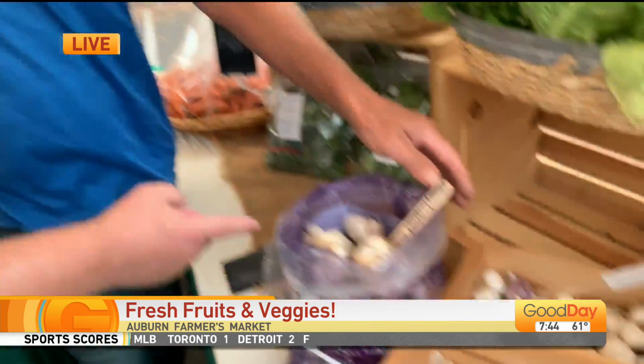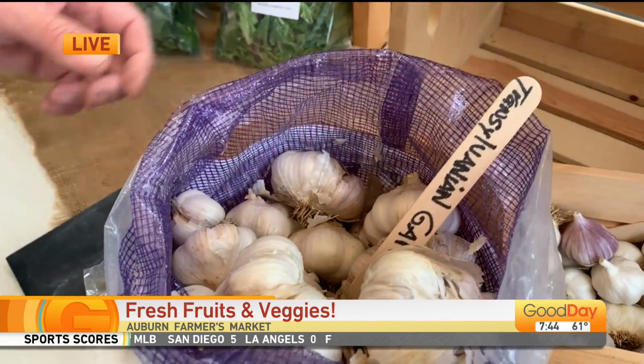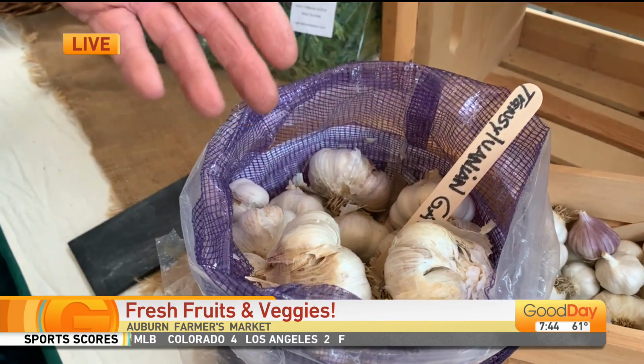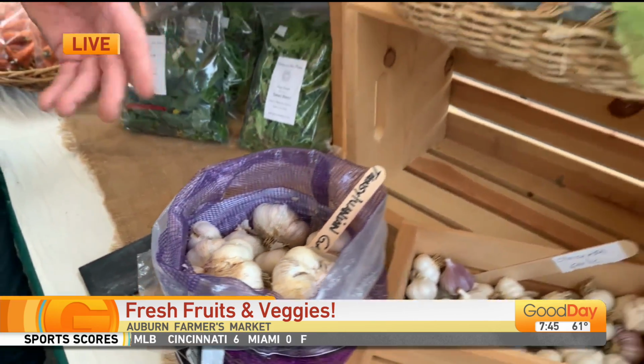What's your most intense garlic here? If I really wanted some garlic flavor, what am I going to get? This here is the Transylvanian. And it also scares off the vampires. This is probably the most intense that we have right now. We do have another garlic that we have sold out of, and it's silver white. That's the one I'm going to come for, right? Right, exactly. Hey, thank you so much.